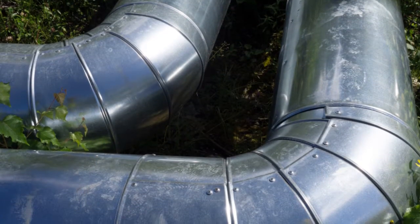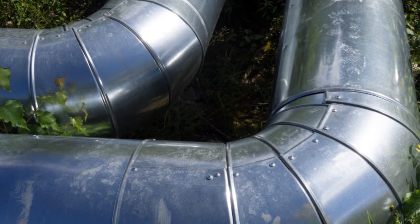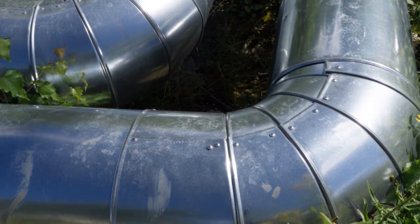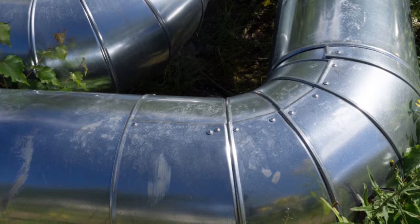So you can test that out when you go to buy a house simply by having a plumber do a scope. He can take the camera. Basically, it's a very quick and easy and inexpensive test.